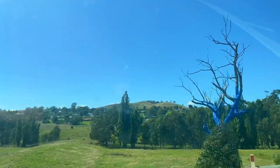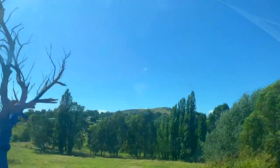It's a bloody big blue tree. Look at it, blue tree.